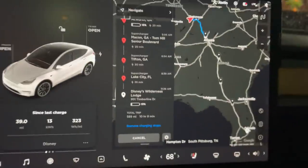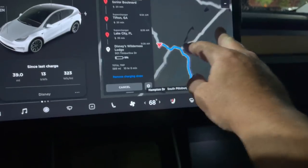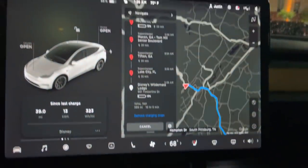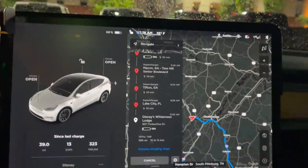So not too bad. We made it as far as I had hoped we would. We are basically at Chattanooga right now, which is what I was really, really hoping for. It's just that it's much later than we had hoped for. So anyways, that should do it for us for tonight.